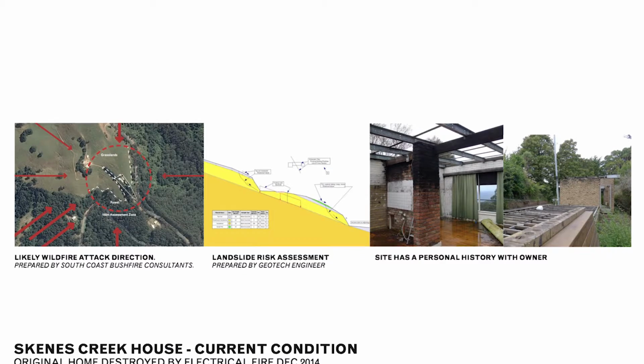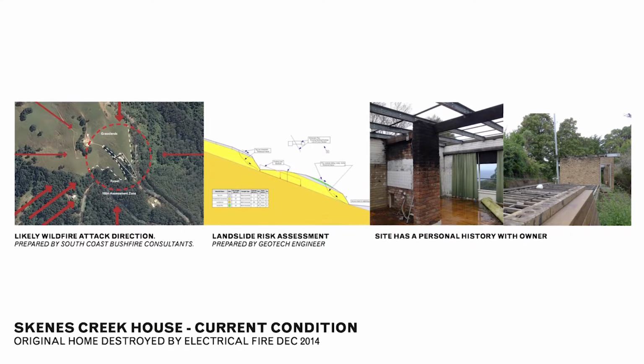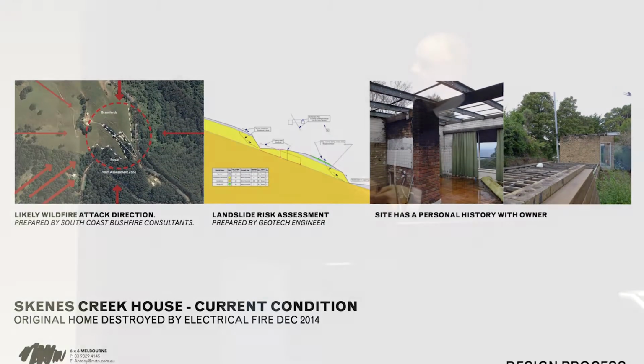As you can see, it's surrounded by forest. There's a lot of attack direction from the south and southwest. There's an existing cut through the site, so there's a cut through the sandstone and then it's piled to the right-hand side. That effectively established a building platform to which we work. And then part of the site condition is also the memories of the site, how the family used the site, which is, as a designer and an architect, a really important aspect to have, because it's not someone that's just bought a lot and approaching it with a fresh set of eyes. They bring a lot of experience and knowledge to what their site has to offer.